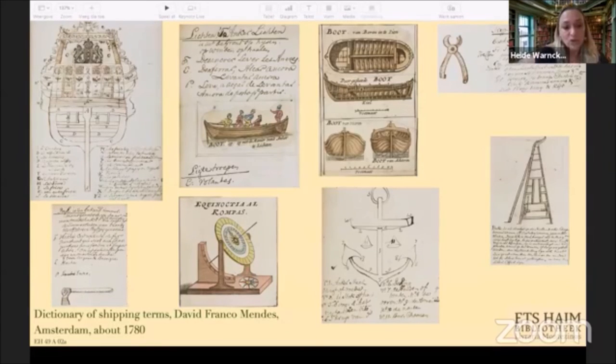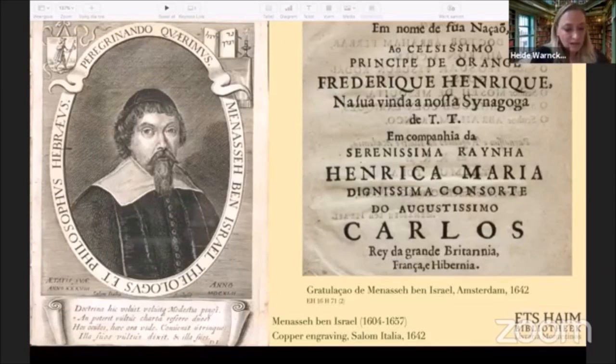So let me conclude with Menasseh ben Israel. You have heard his name before, the first Jewish printer of Hebrew in Amsterdam. When Frederick Hendrik and his son Willem II and the English Queen Henrietta Maria and her daughter Mary, Princess Royal and Bride of William II, visited the synagogue, Menasseh wrote his welcoming speech and spoke the famous words, "We no longer think of Castile as our fatherland, but Holland."